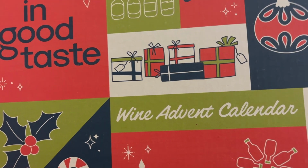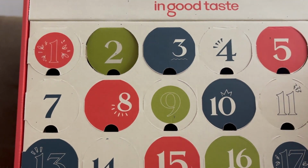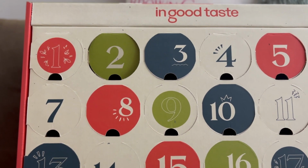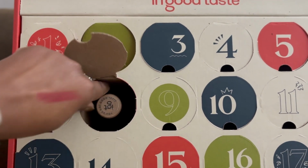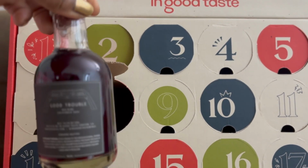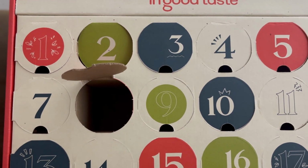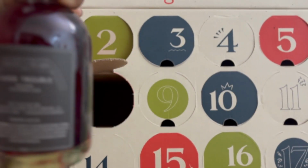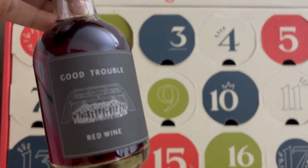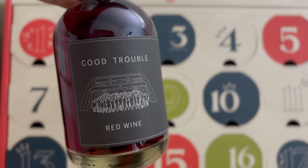Finally, let's open up the wine advent calendar from In Good Taste. We have day number 8 right here. And day number 8 is, let's turn it around to the front. Haha, Good Trouble red wine. All right, I like to be in good trouble. Let's find out what the tasting notes are for Good Trouble red wine. Okay, babes, time to scratch off day number 8 from our In Good Wines and reveal the tasting notes of the wine for today.